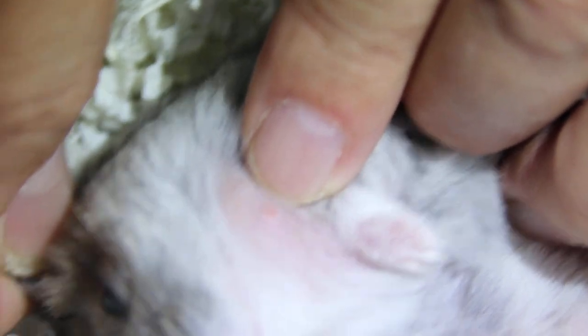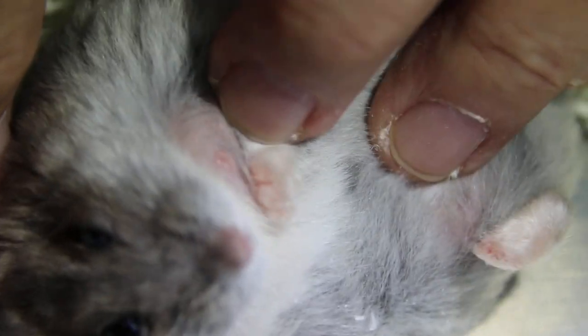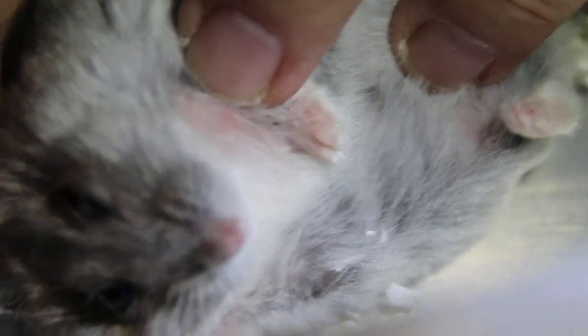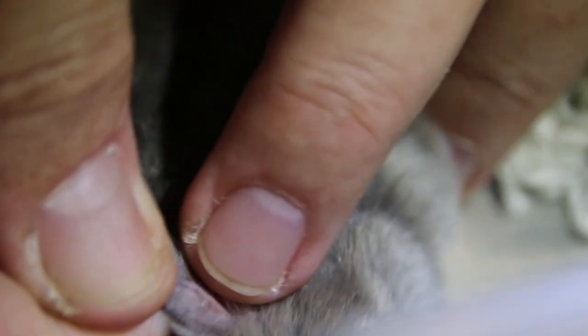This hamster is actually very good. Normally, they bite me. But there's a wound here. Was there a wound before? Yeah, but it recovered after the first visit. When was that, when you saw the vet? Probably like 1 month, 1.5 months. Then not fully recovered. Actually, the wound is still there. Okay. And there's another wart here. You can see it, no?